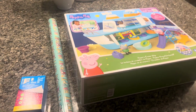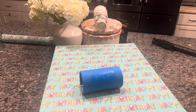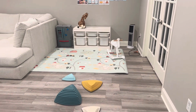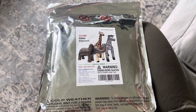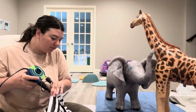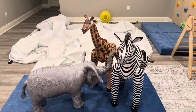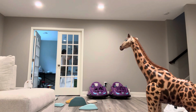Now we are home. Let's go ahead and wrap up Isaac's gift. We're using this little elf gift wrapping tool, so if you don't already have one, I highly recommend it. Went downstairs and finished cleaning up that area and getting it set up, and now let's go ahead and inflate these inflatable animals. We got these off Amazon and they are $40 for 3. But how darn cute are these little animals? We got a giraffe, zebra, and elephant. Let's put this away and finish cleaning for tonight.